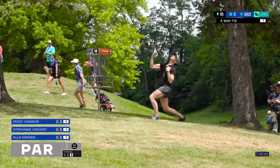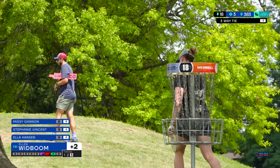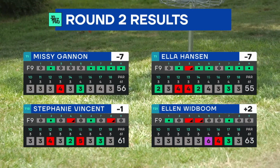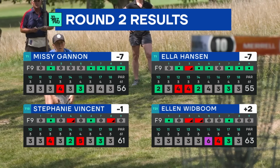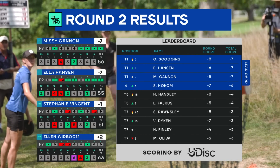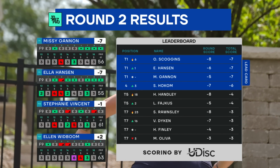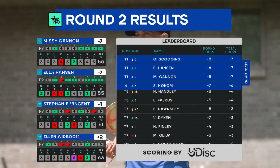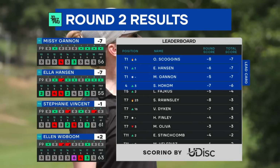Ellen +2 on the round, but look at that attitude. She's happy to be on lead card and will be back to fight another day, likely tomorrow. Yeah, we have some rain in the forecast tomorrow though, so I think we're gonna see a lot more colors than we're seeing today. A lot less green. Ella Hansen maintaining that lead as well. 6 down on the round. Owen Scoggins, Holland Hanley, and Stacey Ronsley with the hot round at 8 down. Sarah Hokum 7 down, moving into our final lead card spot.